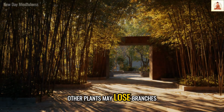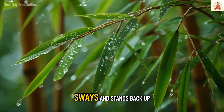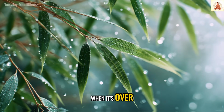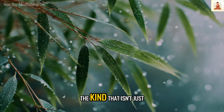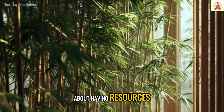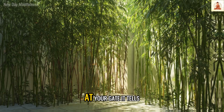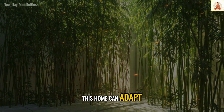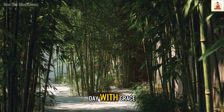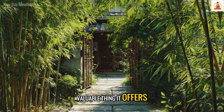Other plants may lose branches or crack under pressure, but bamboo leans, sways, and stands back up when it's over. That resilience is wealth in another form, the kind that isn't just about having resources, but about staying standing when challenges come. At your gate, it tells a story without words. This home can adapt, endure, and still greet the day with grace. And perhaps that's the most valuable thing it offers.